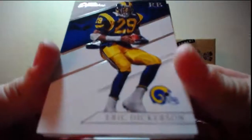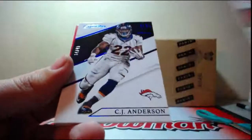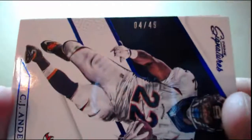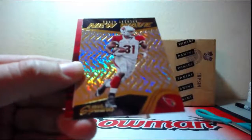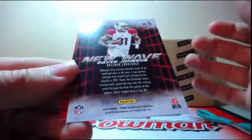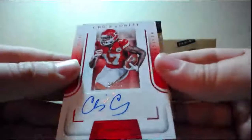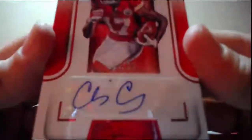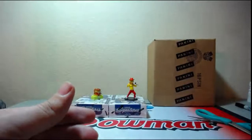Eric Dickerson for Jared. Khalil Mack going to the Raiders. That is Radical Paul. Tyler Eifert, Radical Paul. And for the Broncos, CJ Anderson out of 49. Denver is Jared. And we got David Johnson, New Wave. Not numbered, just going to Radical Paul. And a Chris Conley autograph. 24-25 for the Chiefs. Radical Paul. Taking that one home.